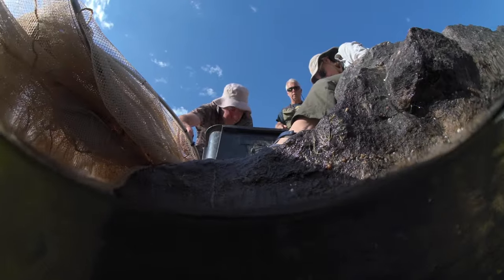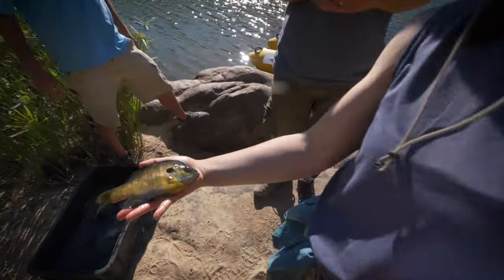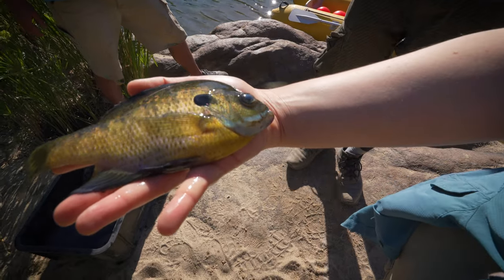We got just bass and bluegill, so that takes us to four sites where we've only found non-native fish. Our next site is at Braincrans, so we're hoping once we get there to have a few more native fish, especially sawfin and yellowfish, which we haven't got so far.